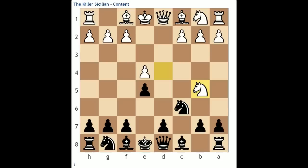So after knight b5, black will play d6. This is played to just cover the d6 square, because if white gets a chance, knight d6 would be an appealing move, which would all but force black to part with the dark square bishop and allow white's queen to come in. So that's not at all a part of the Kalashnikov.